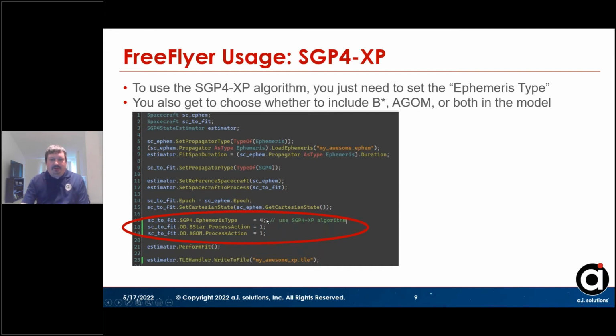But also you get to now choose whether to estimate B star and/or agom, again, the drag and the SRP terms. And you can choose one or the other, and I'll hit on that in a bit because, again, they're both non-conservative forces, so it's a little bit, in my experience, a little bit gray in how they alias each other.